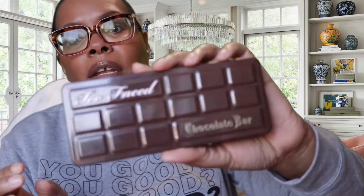The next two that I want to show you are from Too Faced. Let me grab my makeup wand. One of them is so old, and I just sanitized all of my Too Faced palettes that come in those little tin packaging because I'm not throwing any of them away. But in particular, the first one that started this whole situation. I got this one when it first came out, so I still have that thick packaging. It is the Chocolate Bar palette.